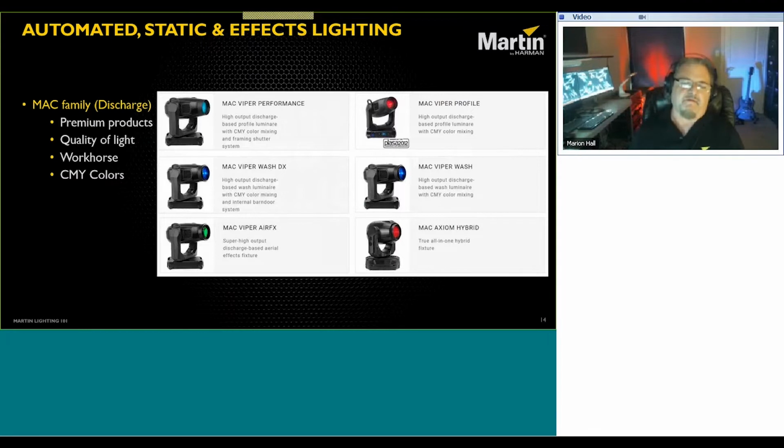So we have the MAC Viper Profile, which is considered to be a spot fixture, which has a hard edge beam of light. It has a CMY color mixing system, which we're going to talk about here in a moment. It projects gobos. It has a zoom, so you can either make a tight beam out of it or flood it out. It has an iris, all kinds of different features. There's also the Viper Performance here. I'm kind of out of sync here as far as the slides. But the Performance itself is essentially a similar product, except it has a shutter system that allows you to frame the light. So that's very interesting.